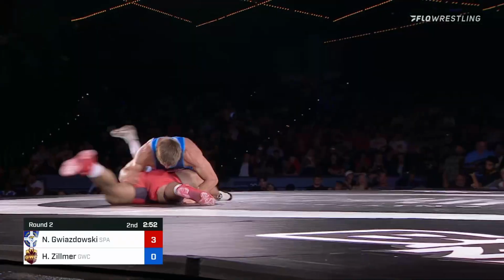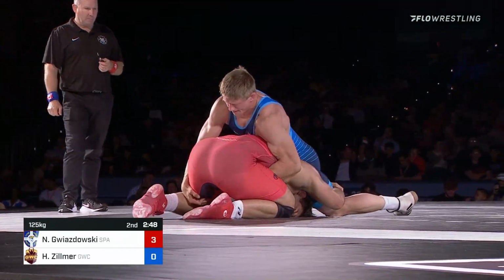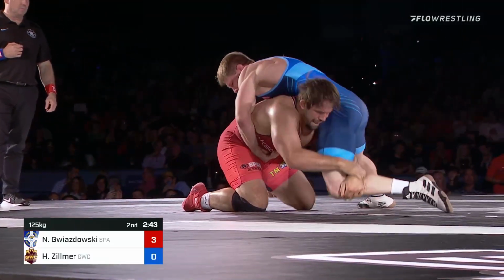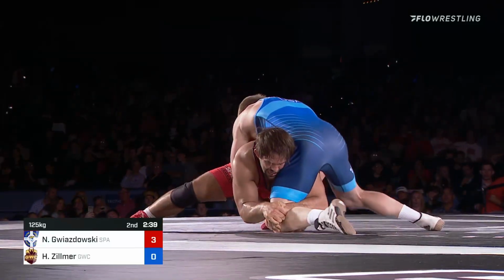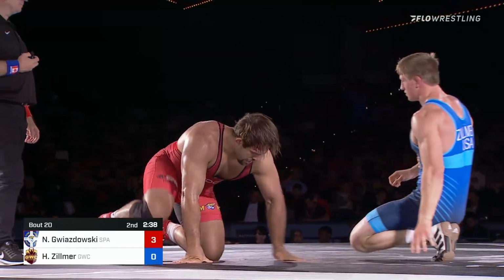Oh, look at this, a tip, nice. And I don't think he exposed. He did not. But it was a good counter, you know, if we're looking for good things to say about Zillmer. As I say that though, Nick's not done here. Trying to get his hips underneath and fighting for this takedown. Zillmer locks through the crotch and has him stalemated.